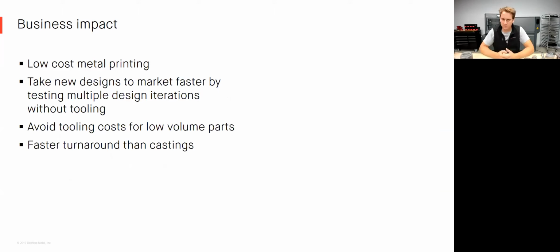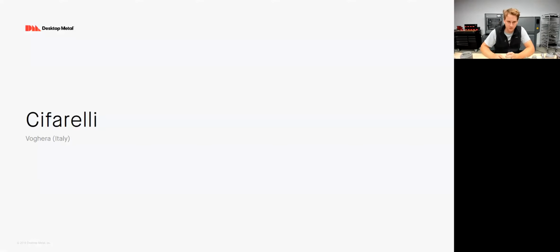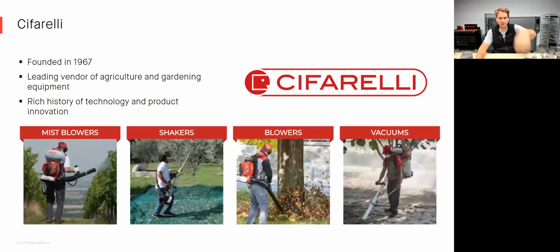Low cost metal printing, they're finding lots of applications for that. Taking new designs to market faster, we looked at some of those iterations earlier. Avoiding the tooling costs for these low volume parts and getting a much faster turnaround than casting supply chains.